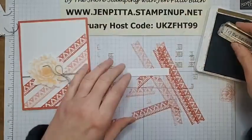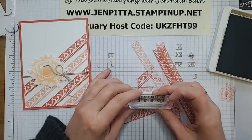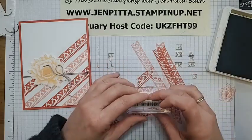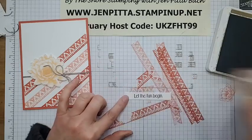It is really beautiful, Patty, and it's one of those sleeper sets where I just didn't really think I needed it until you start playing with it, and it's got so much versatility, and I really feel like you could even do masculine cards with it too, depending on your color scheme.